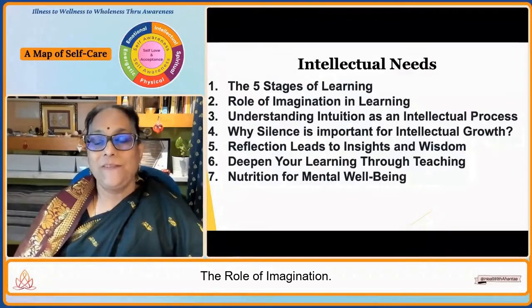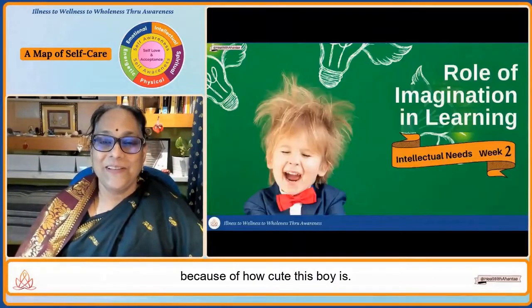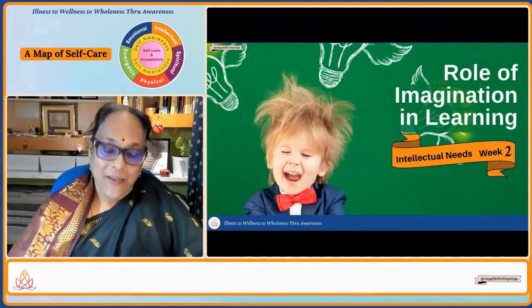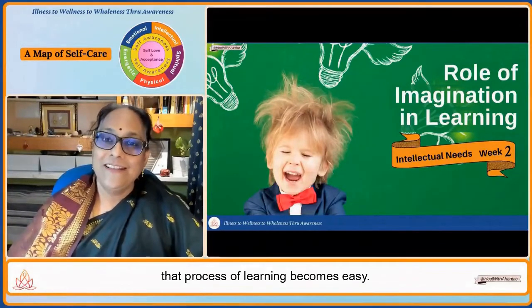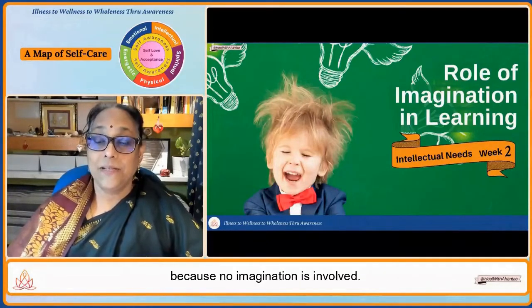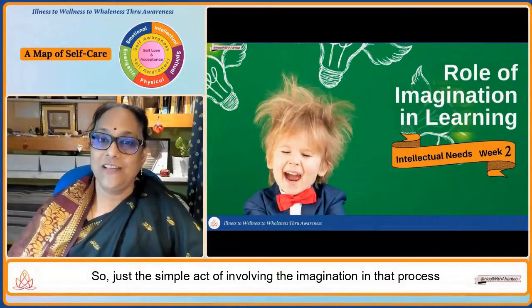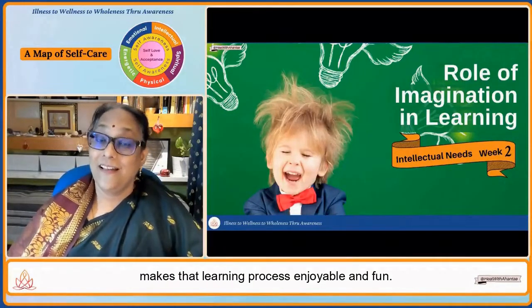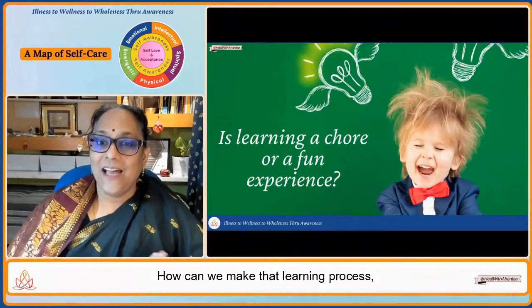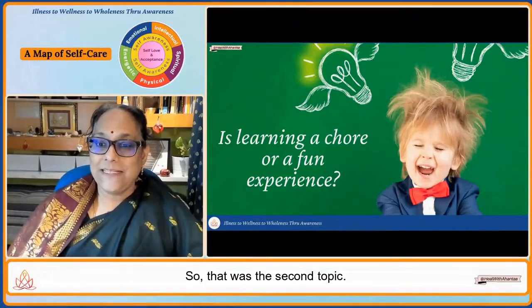And the next one was the role of imagination. And in this particular visual, I really love to share this visual because of how cute this boy is. What's the role of imagination in learning? When we are using our imagination to learn, that process of learning becomes easy. And most of the time, learning becomes tedious because no imagination is involved. So, just the simple act of involving the imagination in that process makes that learning process enjoyable and fun. So, that's a need. We all want to learn, we all need to learn. How can we make that learning process imaginative, creative, and fun? So, that was the second topic.